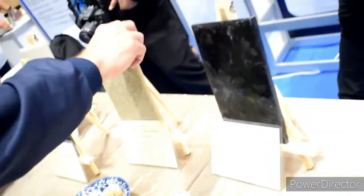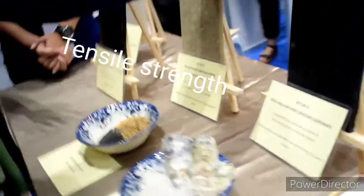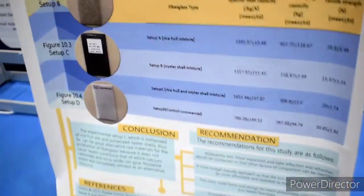What is its role? The heart strength. Binder? Yes. What tests did you do? Tensile strength, load carrying capacity, and thermal analysis. It is comparable to the commercialized ones, sir. So we have our results here for the test, and we used a universal testing machine.